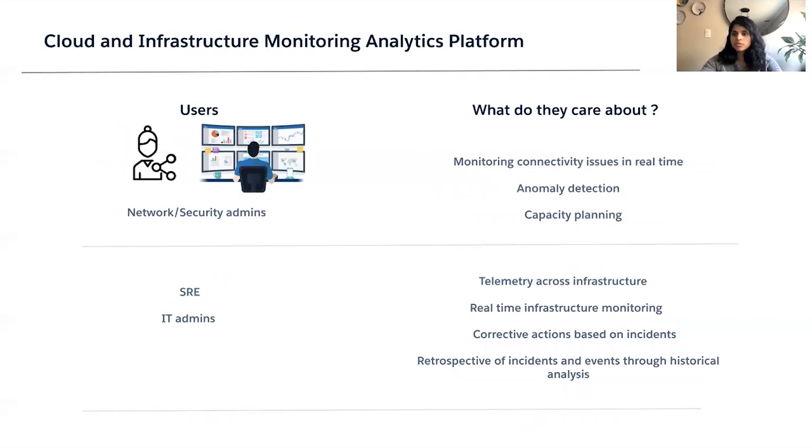Right from Salesforce to the product that I own and build right now, the cloud infrastructure monitoring and analytics platform. And typically the users here are network and security admins, IT admins, and the SRE group. They typically care about fires and how to fight them. So they want to be notified about change of events or any incidents that occur right there. And they typically also look forward to identifying the root causes of those events and incidents, which one needed to be solved, right?